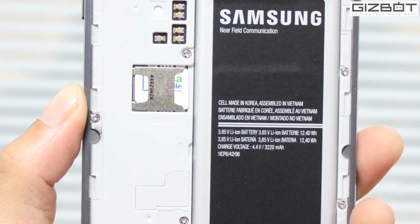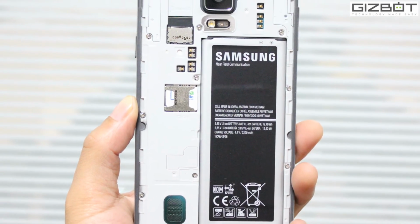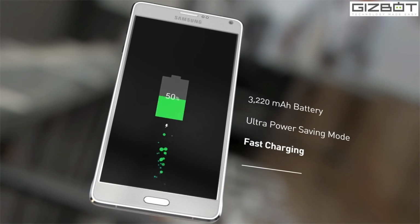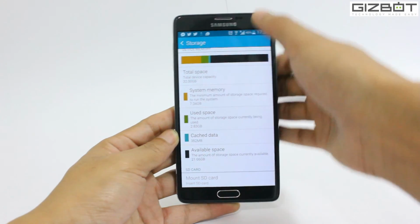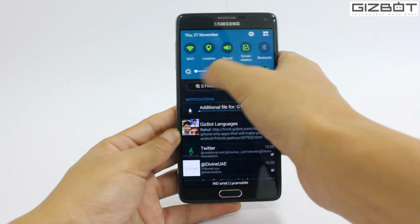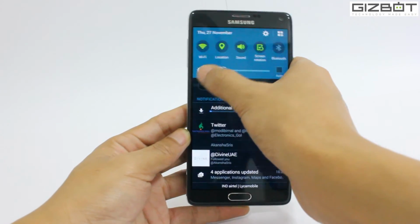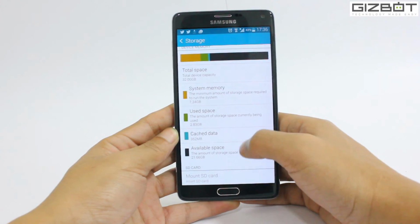Now the battery. The battery in the Galaxy Note 4 is a huge 3200 milliamps and can last more than a full day on a single charge. Apart from this, Samsung has also provided fast charging with the Galaxy Note 4, which means that you get 50% of charge in just 30 minutes. The battery on the Note 4 will last you a long time, and you won't find yourself charging the phone very often. So overall, a good battery, and I hope that Samsung carries on the tradition of this battery.